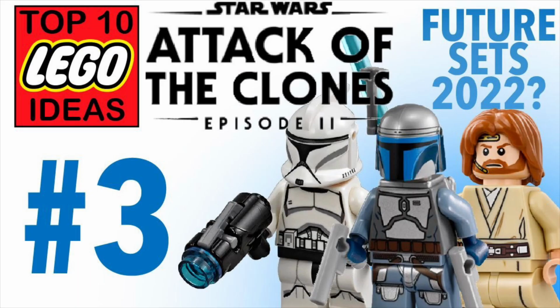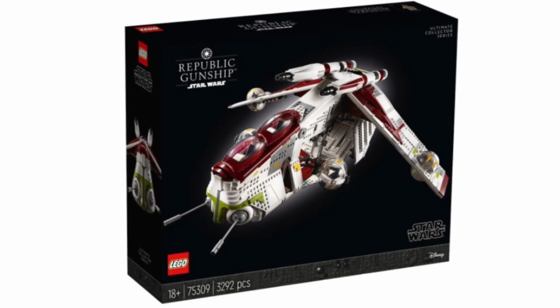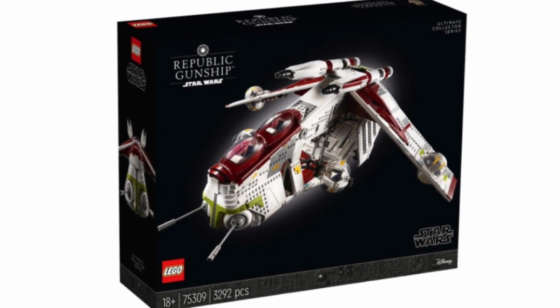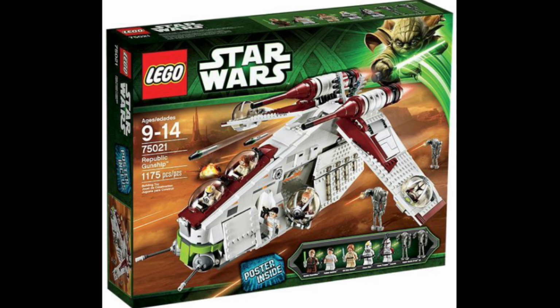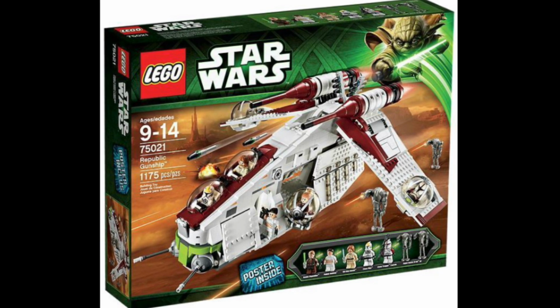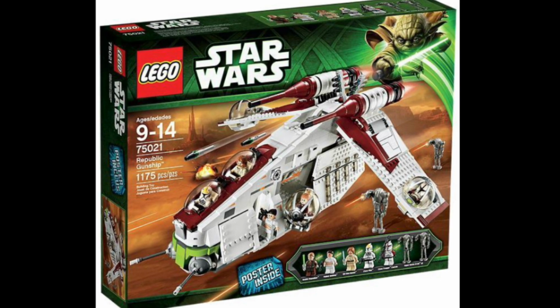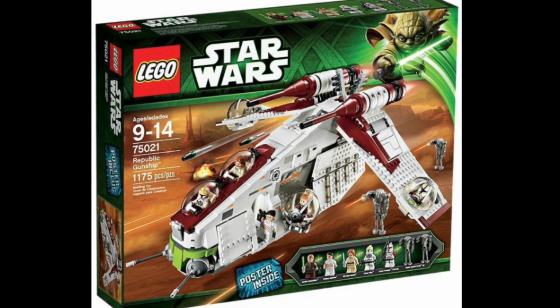The third inclusion on my list is something very unlikely, but something I still really would like. A Republic Gunship, but minifigure scaled, okay? So, yes, this is pretty unlikely because we just got the $350 UCS Gunship, so why would they make another one at a cheaper price point? People would prefer a cheaper one, and it's something I definitely want at some point in the future, because it's been since 2013 since we got a minifigure scaled one, and personally I want a Republic Gunship in my LEGO Star Wars collection, but I do not want to spend $350 for it. So that's where I'm coming from there.